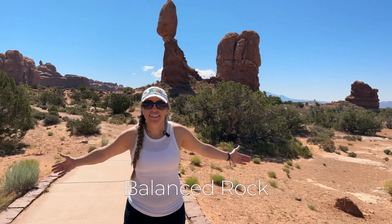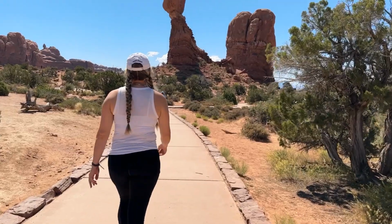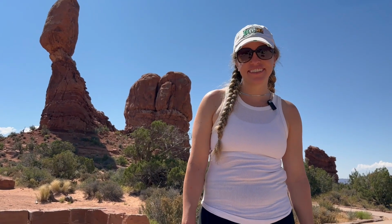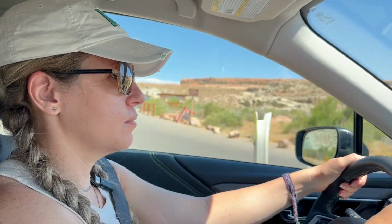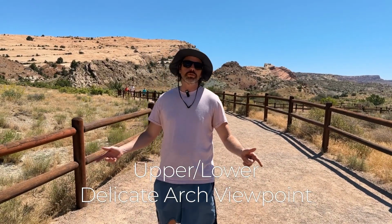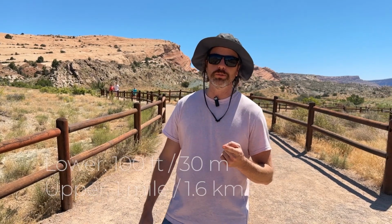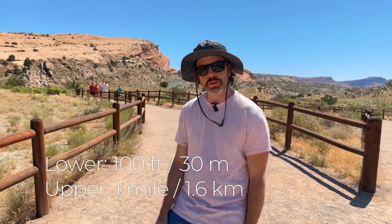Welcome to Balanced Rock. It's a bit precariously perched. There's a 7-minute walk that you can do, but we're tired of the heat, so we're not going to do it. This is where you park to do the hike, but if you drive 1 mile further, that's where you'll go for the viewpoint. So it turns out the viewpoint is a little bit of a walk, and there's actually two of them. There's the lower viewpoint, which is just a 100 feet walk, and then it's a mile to the upper viewpoint. So we're going to do the lower viewpoint.